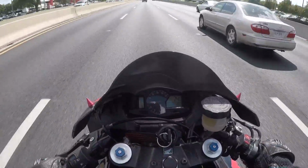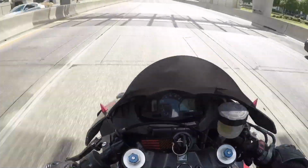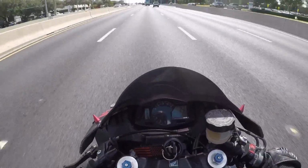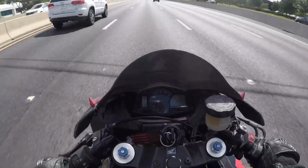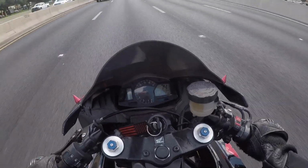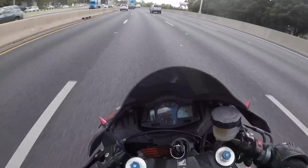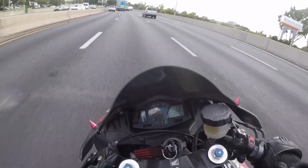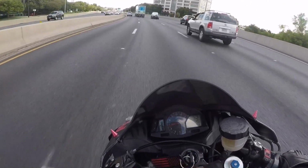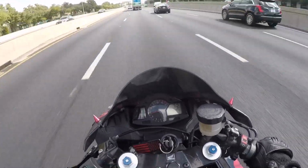And most of the newer bikes come with quick shifters. But if you don't have one, it's definitely worth the investment. Honestly, if anything else, I would probably get the quick shifter before I got anything else, if the bike doesn't have one, because it's hands down going to make the best difference, I think, besides the tune, as far as the drivability and rideability of the bike. So that's my take on that.